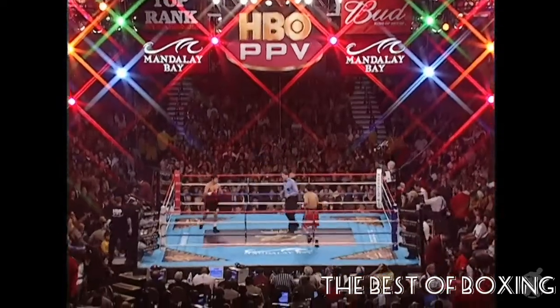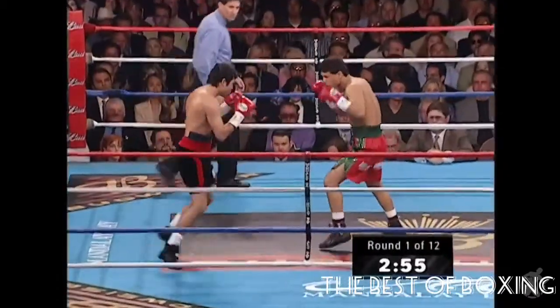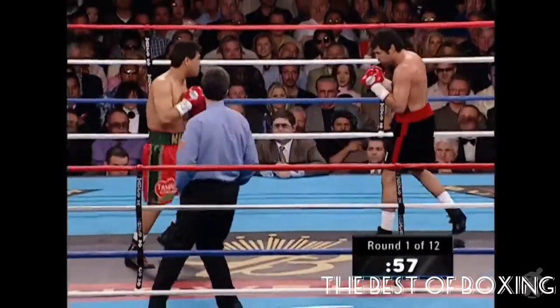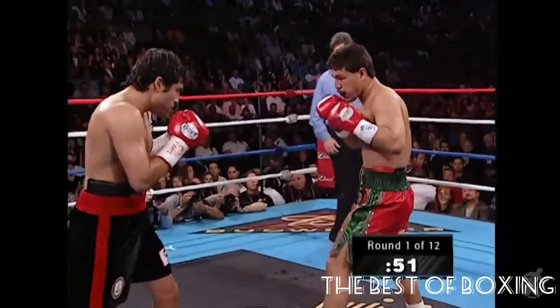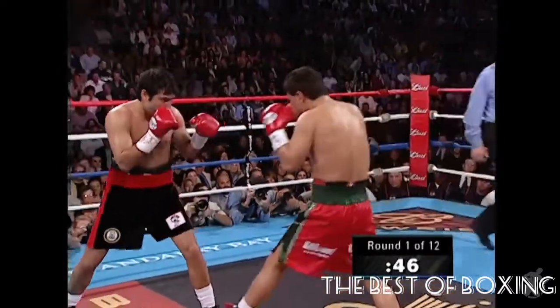Well, we're set to go. Oscar's decked out in black with red, and in red with black is Yori Boy Campas. The difference is De La Hoya's landing his jab. Look at that three-punch combination. Jab, jab, he catches it. The Yori Boy's just missing, and Oscar loading up some nice combinations here in the first round. Now we're seeing the effect of reach and quickness for De La Hoya.